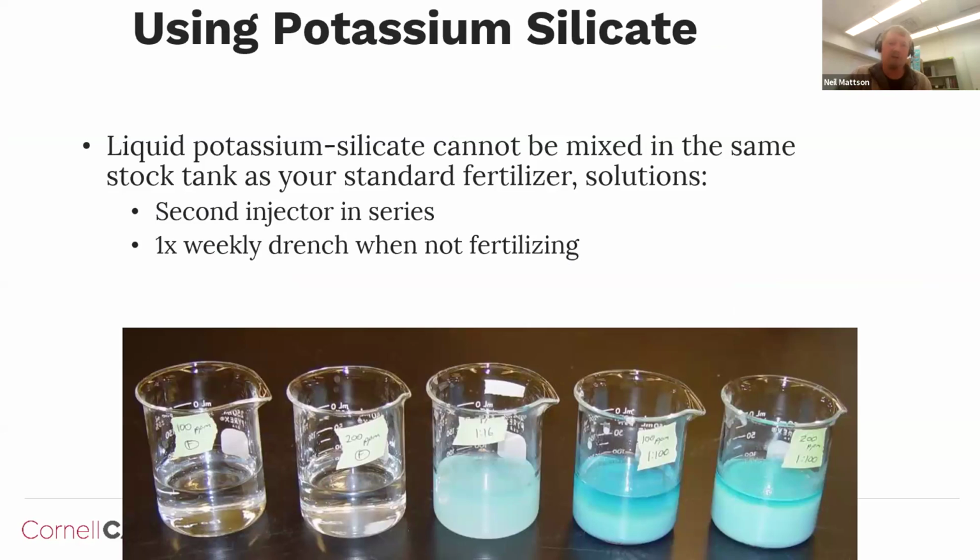Just a few practical notes before we go to some questions. So if you're using a liquid silicon source, for example, the potassium silicate that I've used, this particular one, potassium silicate, cannot be mixed in the same stock tank as our standard water-soluble fertilizers that we use for greenhouse crops. So the things like the calcium nitrate and potassium sulfate and so on, those can precipitate out.